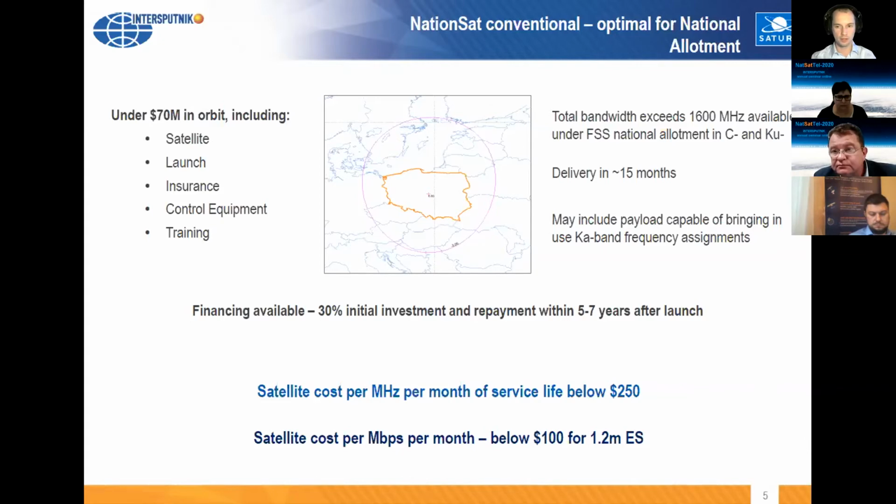Such a satellite will help you make use of all of your national allotments. The total bandwidth exceeds 1,600 megahertz, available under the FSS national allotment in C and Ku bands. The delivery time is about 15 months.